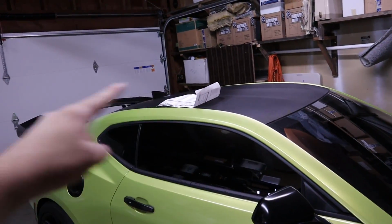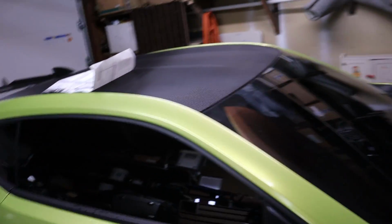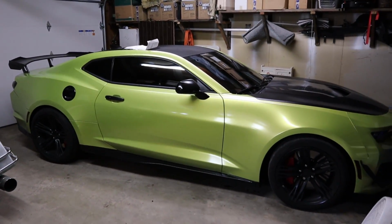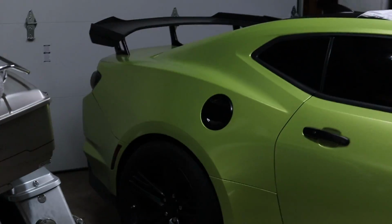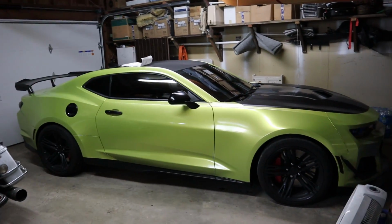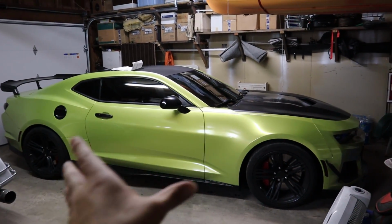Paint protection film is on all of the carbon fiber there, and then the roof is also wrapped. The roof has a carbon fiber wrap on it, which I know is not as cool as the real carbon fiber on the car, but I think it still looks really good with the car in general. The only parts that aren't covered are that part of the hood, and obviously all the little plastic bits, and then the fuel door and the mirror caps, but they're mirror caps, so there's no point in covering those. Oh, and obviously the door handles are black. So that's everything with the wrap.